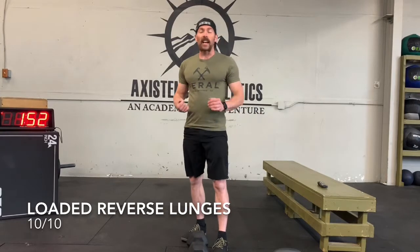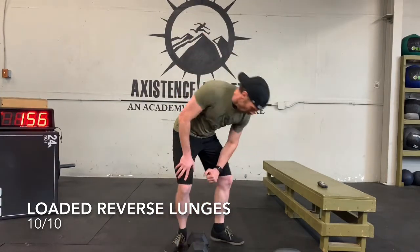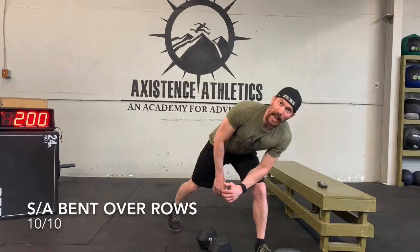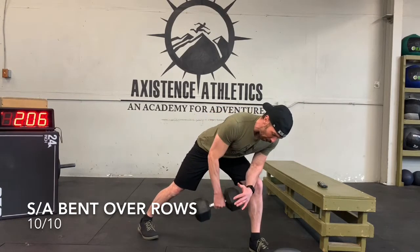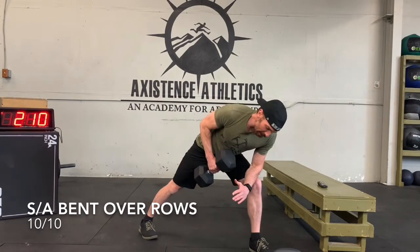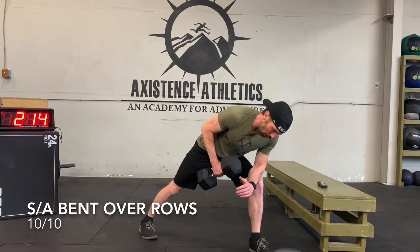All right, now single arm rows. I'm going to prop one arm on my leg. Keep my back nice and flat. And I'm going to pull and squeeze from my armpit. Shoulder is down and back. Pausing at the top for just a moment. Exhale as you pull.